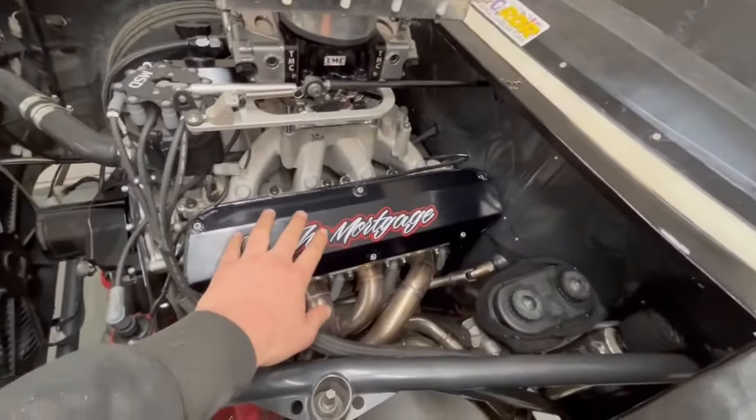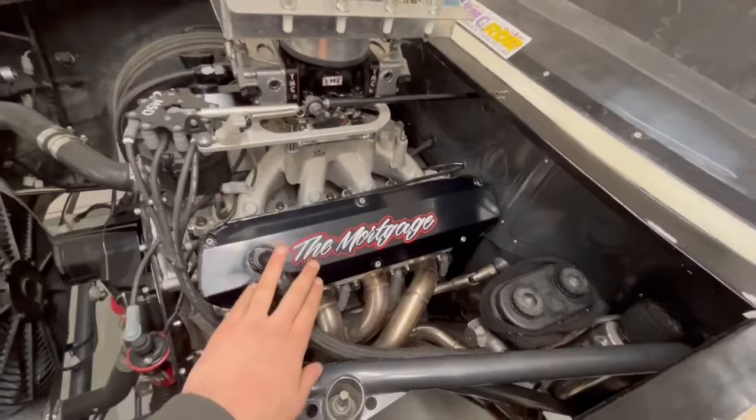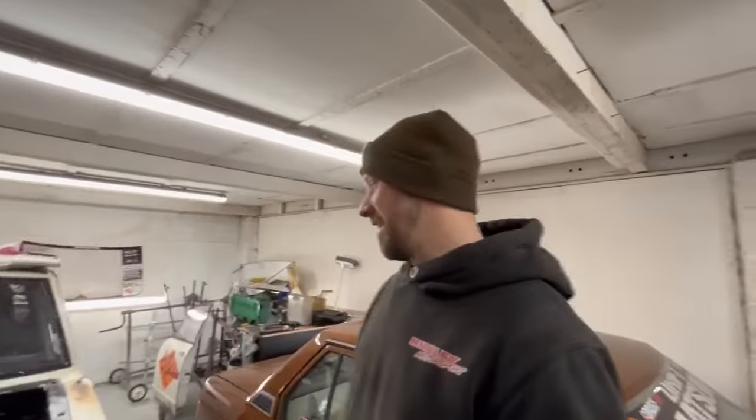Chloe, the girlfriend, bless her, had these done by Neil Melliard. So finally got the mortgage written back on the rough covers. And people don't know, my mortgage money went into the race car, so you know, priorities. So yeah, that's another job.